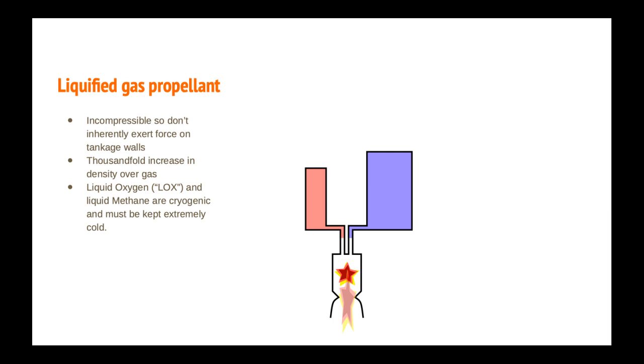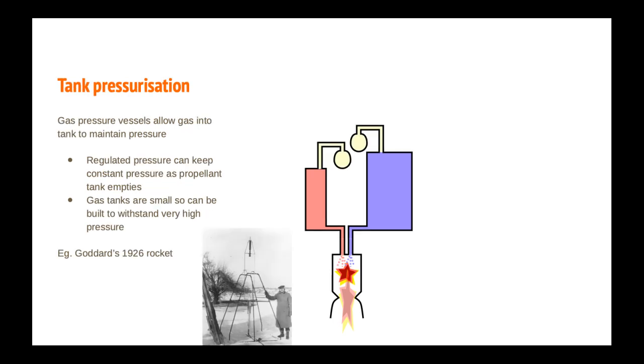Great. But liquids can't supply their own pressure. We need pressure because we want high pressure in the combustion chamber, and in order to make the propellant flow, we need a higher pressure in the tanks to push the propellant into the combustion chamber. So we can keep some gas in small tanks so that we can let it into the main tank to keep the same high pressure.